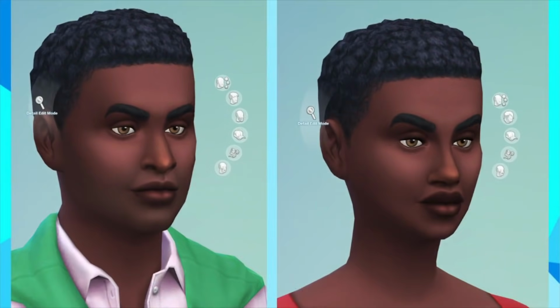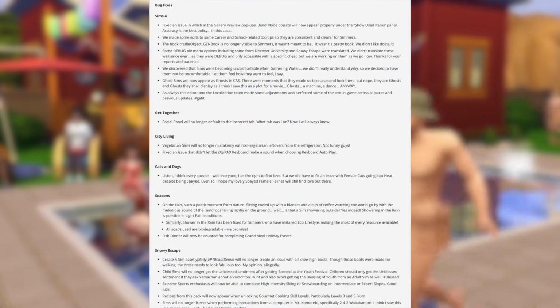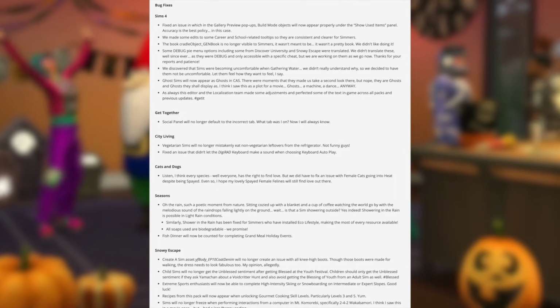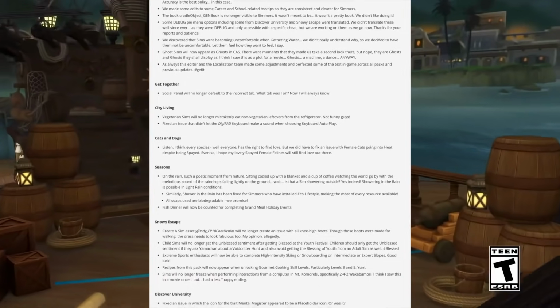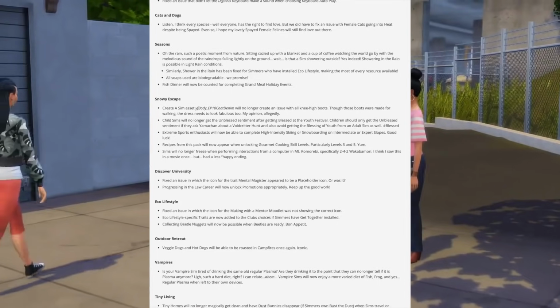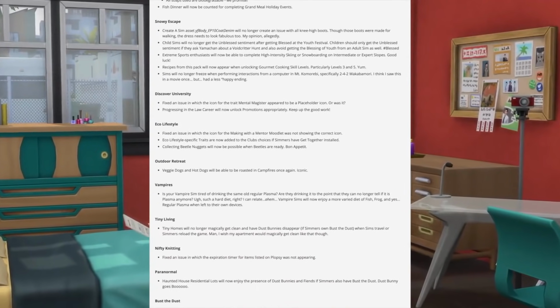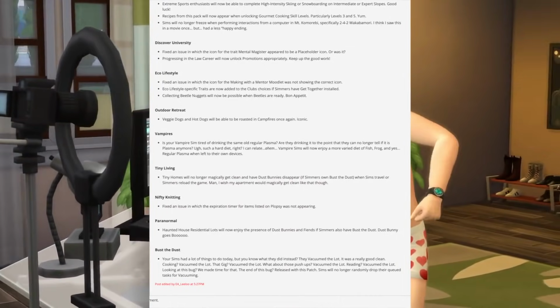Unfortunately, as far as new content goes, this is it. None of the leaked stuff that was in the Inside Maxis livestream made it into this update. They have also fixed some bugs, I think about the same amount as last month, and there are some issues that I do remember seeing in the laundry list that are listed in these patch notes, including dust bunnies and filth fiends not being able to appear in haunted houses, as well as vegetarian Sims eating leftovers from the fridge that are not vegetarian.